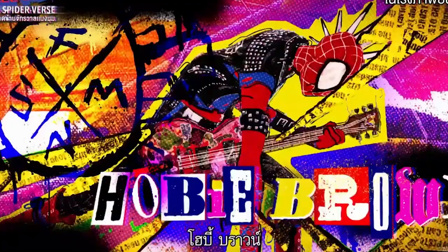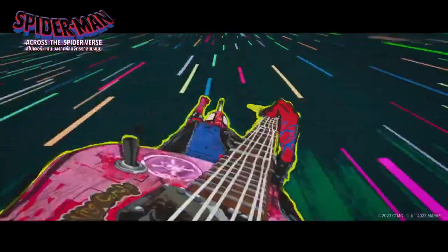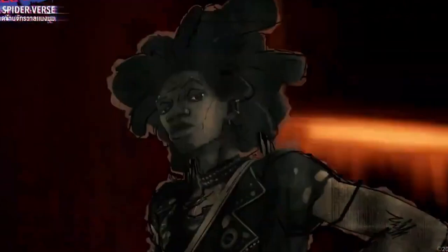Then there's the character of Hobie Brown, Spider-Punk, who has an absolutely insane look. He looks like a collage of 80s punk rock posters, and I honestly have no idea how they accomplished this effect. It's really impressive. He has a very grungy, posterized paper cutout effect.